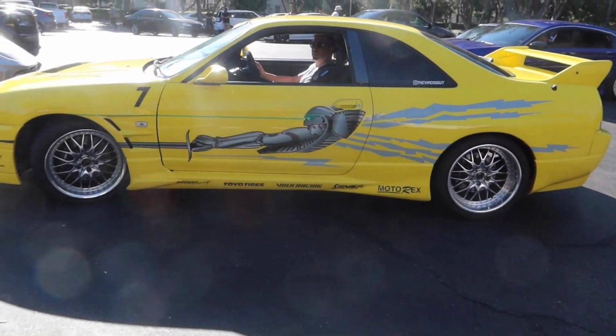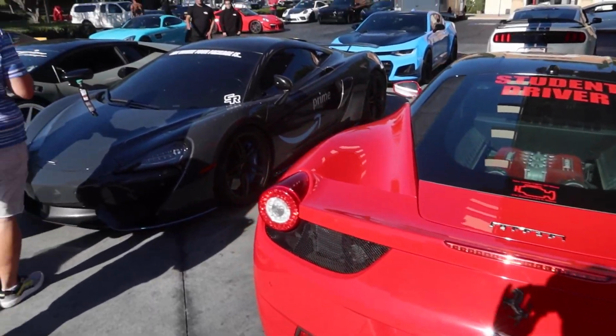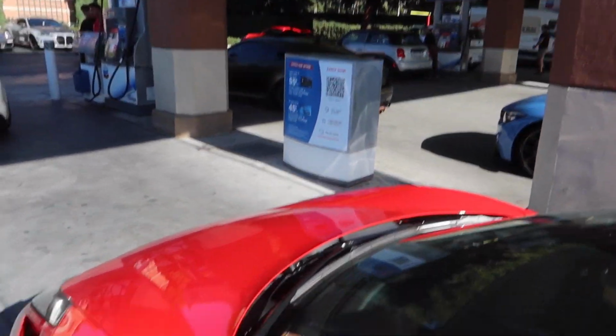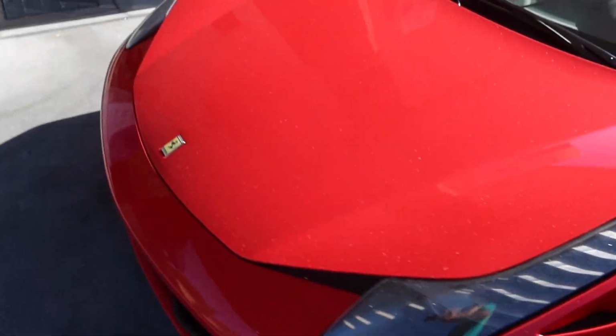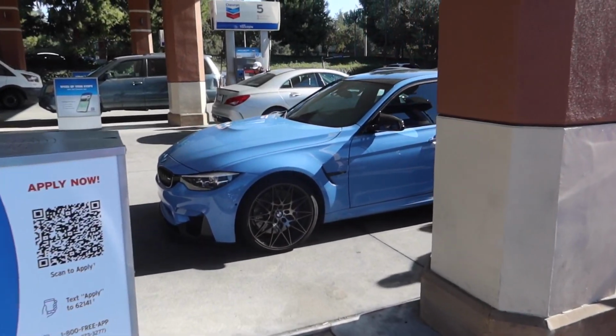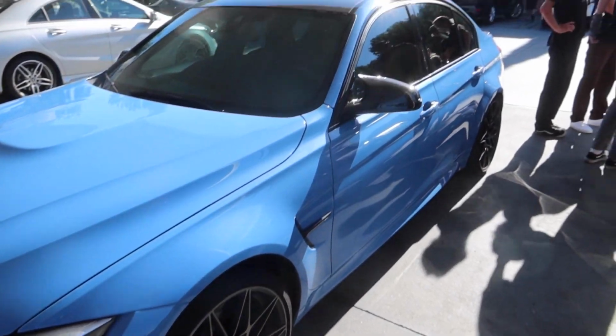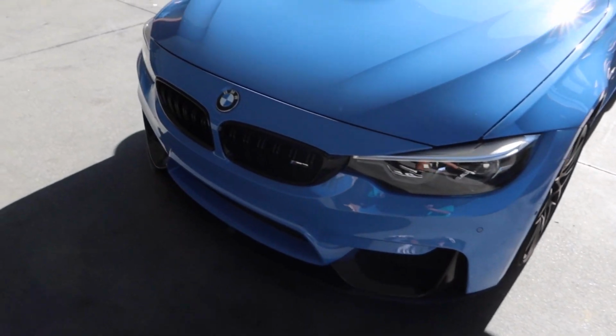Is that from Fast and Furious? Guys, look at all these cars. McLaren, Lambos. So many sick cars, bro. Ferrari. Oof, F80. I had to go look at the F80 real quick. Even though there's a bunch of supercars, I gotta look at the F80 and appreciate this thing. So clean.